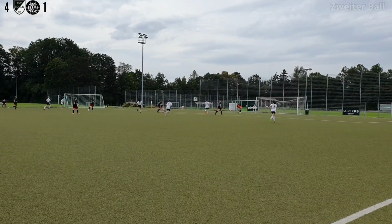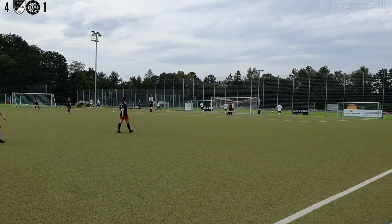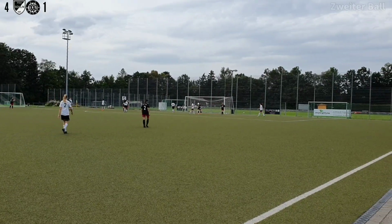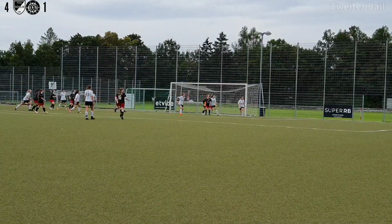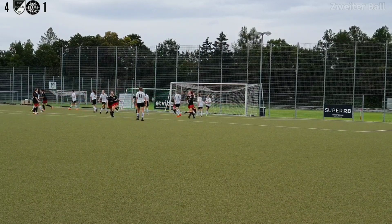11 has a chance here. She digs it out, shoots, comes to number 9, digs it out from her feet, shoots. Oh, just, the goalkeeper closed down the angles on her. Good corner in there. Oh, goalkeeper saves it.